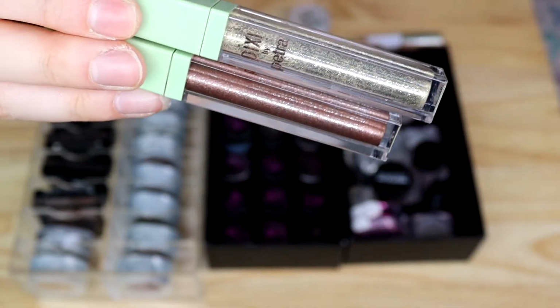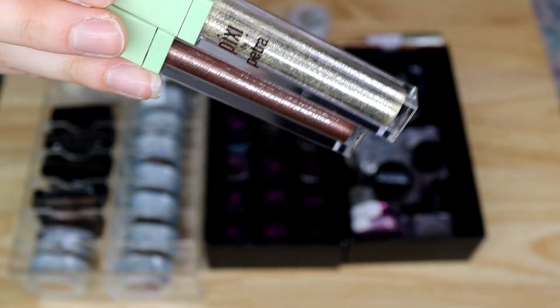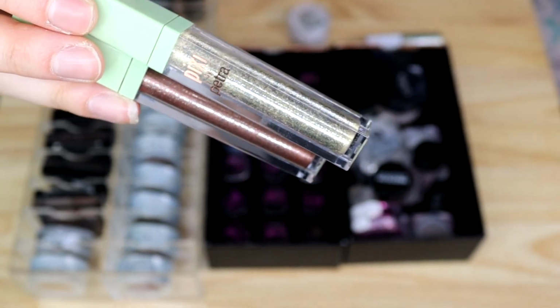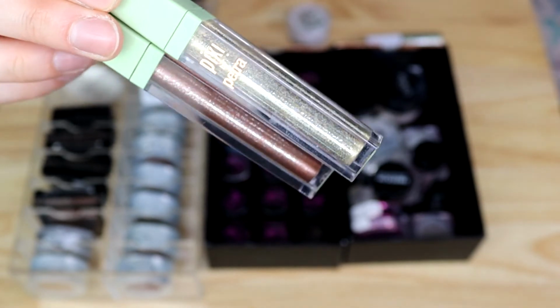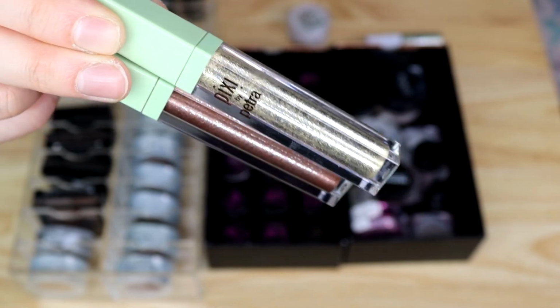I have here two of the Pixie glitter eyeshadows. These are really good. These are very similar to the Stila eyeshadows. Really, really nice. So I'm going to keep hold of these two.